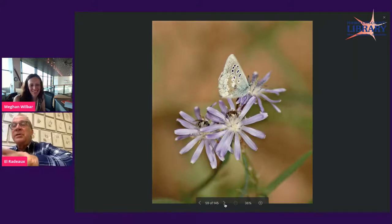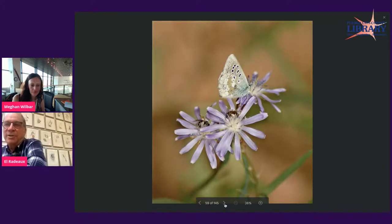Okay, this one has a little bit of pattern on the lower wing. It's different, and it's got those dots on the top. So it's different than the Reakirt's blue because of that lower wing. This is the Boisduval's blue. I don't know how to pronounce it in French, but we Americans call it the Boisduval's blue. Next.